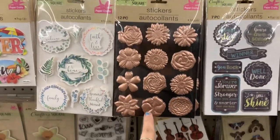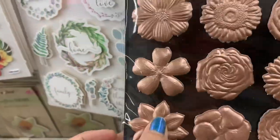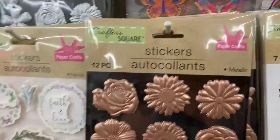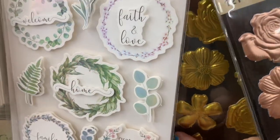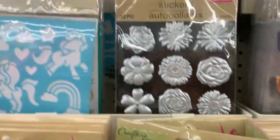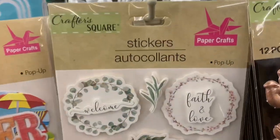My granddaughter saw these, and that is really pretty. It's like a rose gold. It's a 12 piece by Crafter Square. So let's look. Oh, look, there's the gold. Is there any other color? Try not to make a mess, guys. Well, there's a silver one here. I know they have silver. And these are pretty.